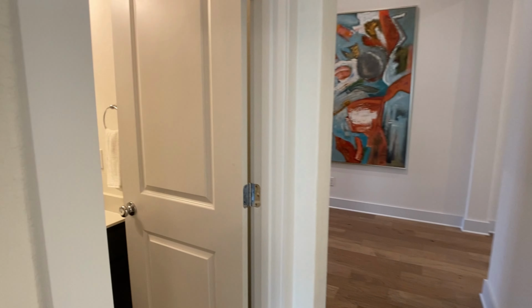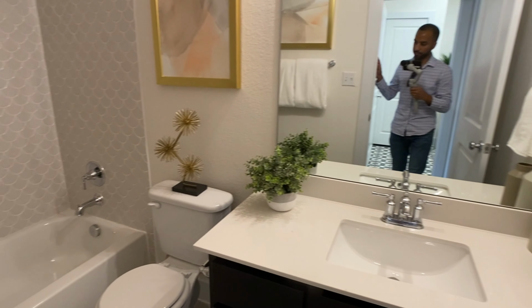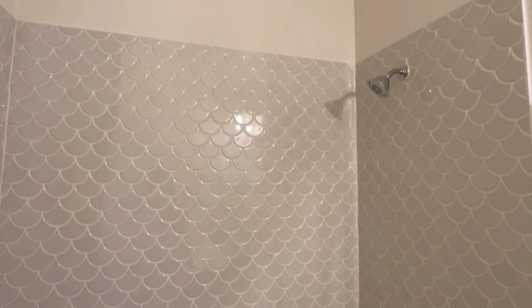It's nice to have that private from the rest of the home and then still get a full bathroom right off of it, which is what we're seeing here. And great options here. I like this tile work, which is very different. I don't know what this shape is called, but I think it looks great. Let me know what you think, of course.